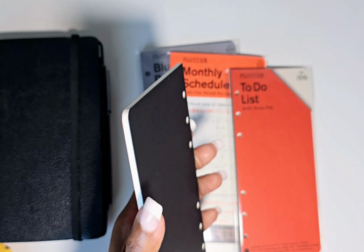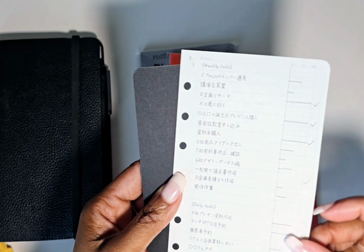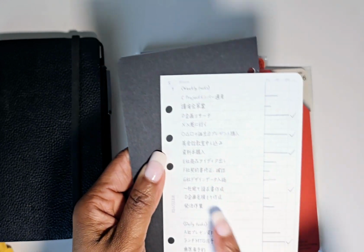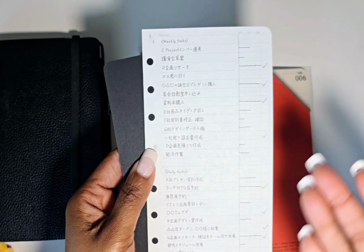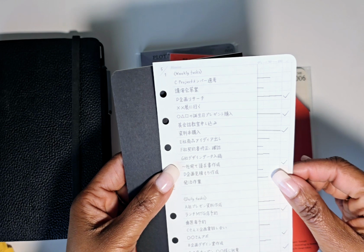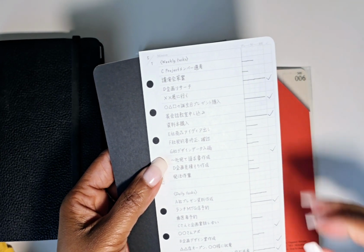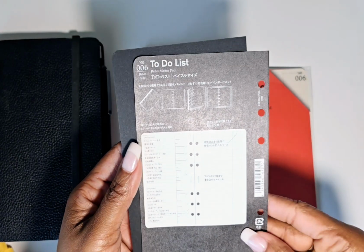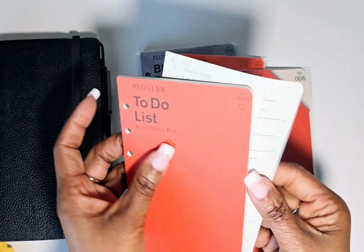Daily to-dos. What I like to do is, this is pretty much all in Japanese, and this gives you some ideas. Weekly tasks, and this is projects. They have daily tasks, and so they give you these ideas on the actual insert sample. And I just take my phone and open up that Translate app, and I like to see what this stuff means, and it's really fun to me. So I never throw these things away. But here's more of the to-dos, right?